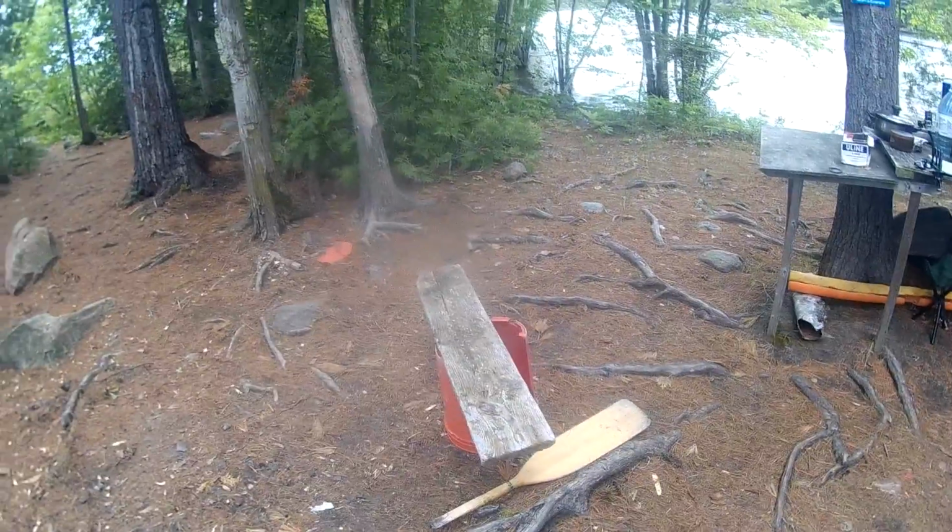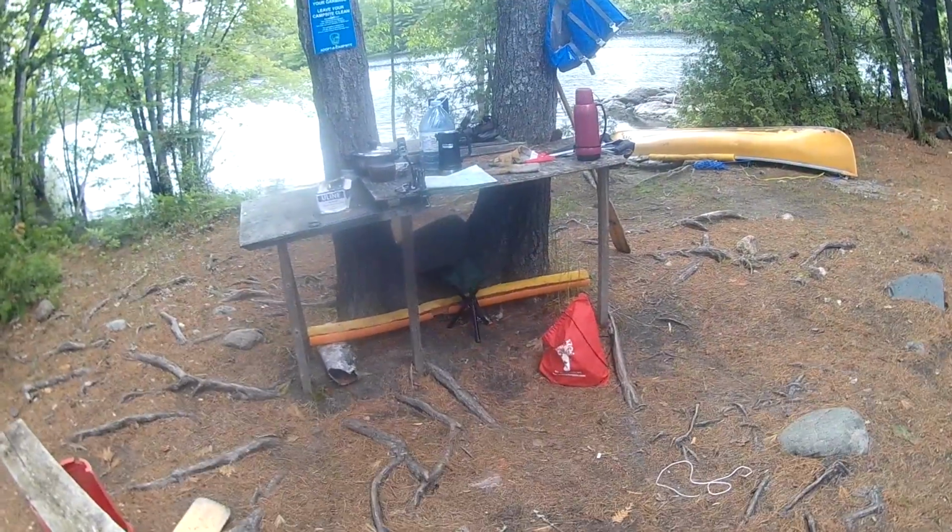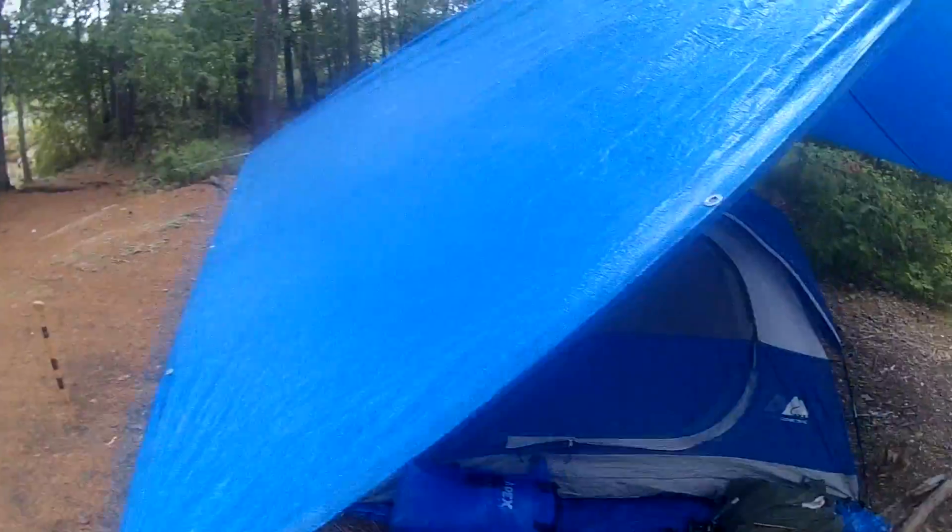Already made a coffee. Got some extra firewood, not much, just enough to cook supper later. I'm tired though. I am actually overtired. So I think I'm going to take this moment to say I'll see you guys after my nap. I'm crawling in my tent.